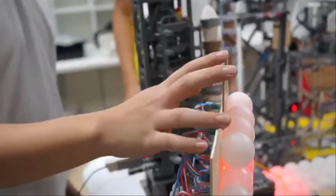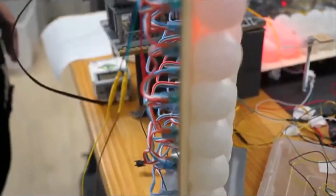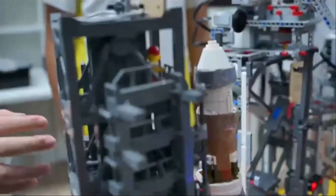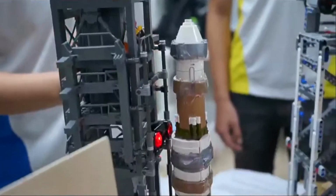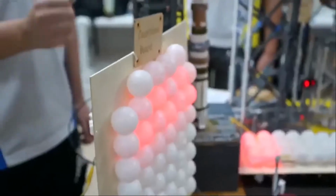The countdown board is made of a wood board, LED lights and ping pong balls. The launching area is filled with metal. When the rocket changes spot and is put into the launching area, the ultrasonic sensor will change the program and the door will open. The countdown board will count down for 5 seconds.